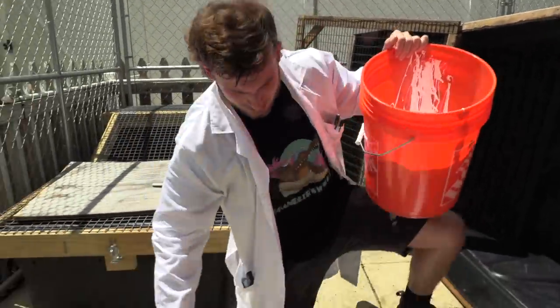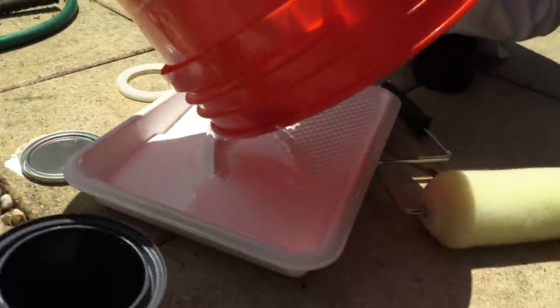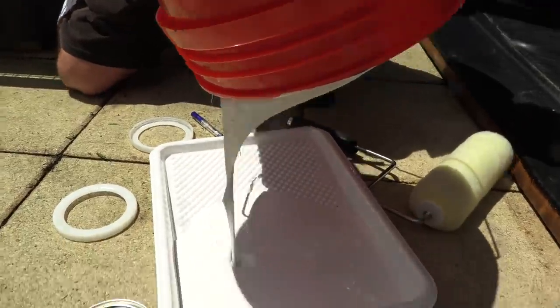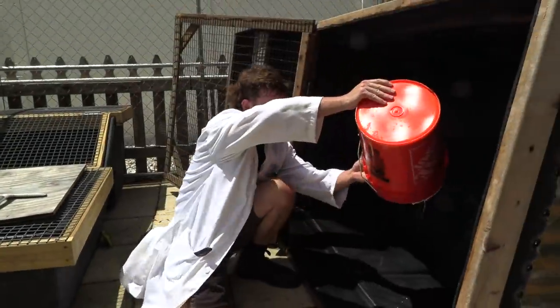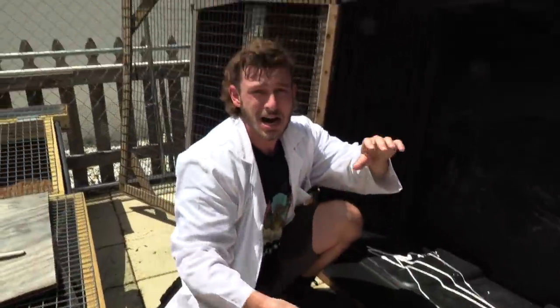Tap that knife real good. There we go, put it into the pan. There we go, man. Yes, yes, I love it, I love it. Live it, love it, cover girl. All right, get the rest of that. Just splatter that around. I love science.